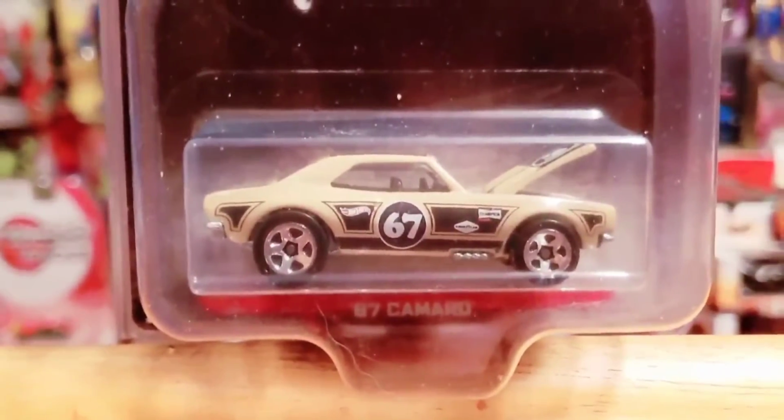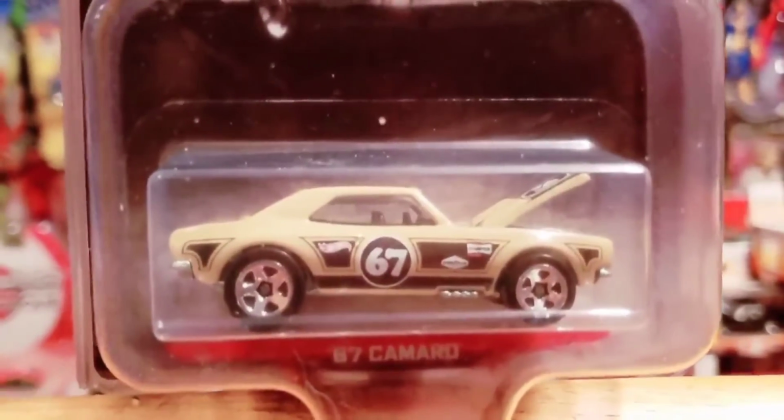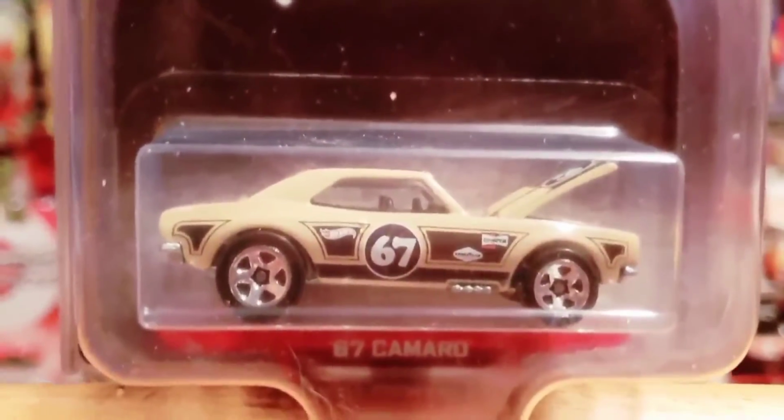Here's a 67 Camaro from the Walmart exclusive Camaro 50 Wave. What makes this car kind of noteworthy is the fact that it's a variation. The standard version of this has the engine under the hood in metal, but this one has the engine painted beige. Show it to you right here. And you can see under the hood there, the engine is painted beige, making it a variation.